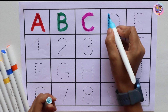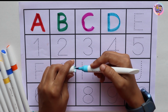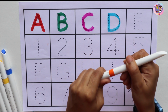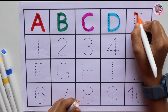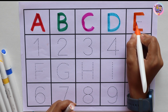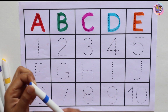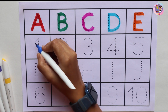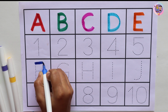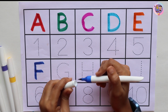D. D is for doll. E. E is for egg. F. F is for fish.